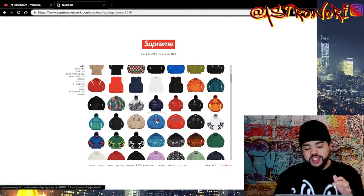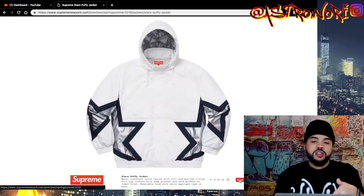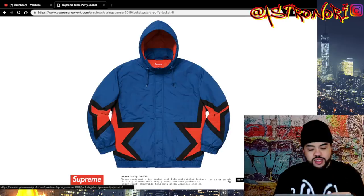But we got this Chinese type letter jacket. It's all right, bro. I'm not even gonna go through this. We spoke about this starter looking jacket right here. We got different team colorways. Yeah, that's a dub as well.